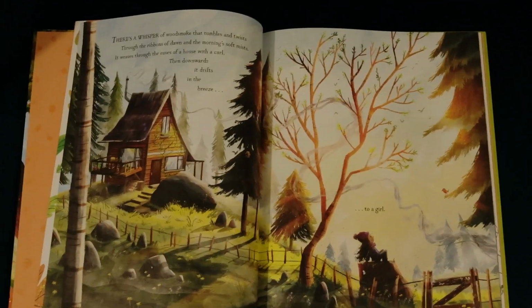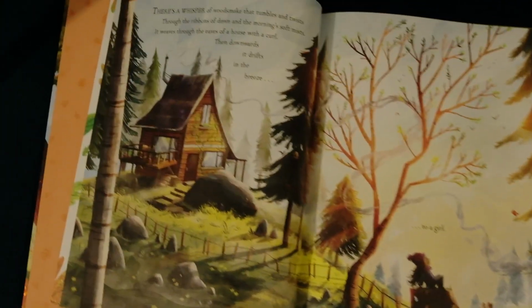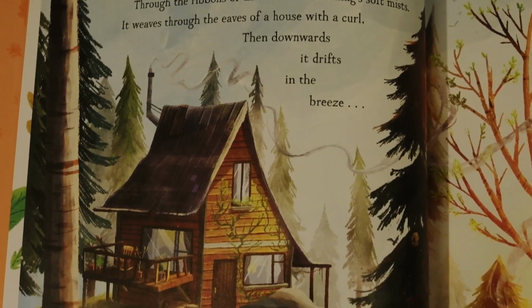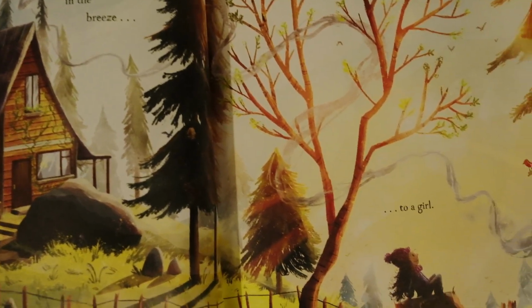There's a whisper of wood smoke that tumbles and twists through the ribbons of dawn and the morning's soft mists. It weaves through the eaves of the house with a curl, then downwards it drifts in the breeze to a girl.